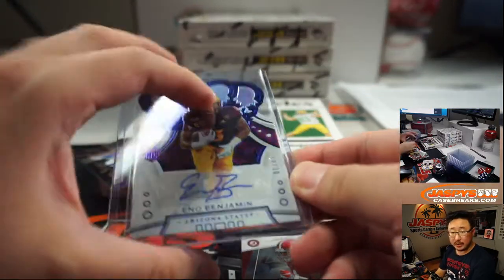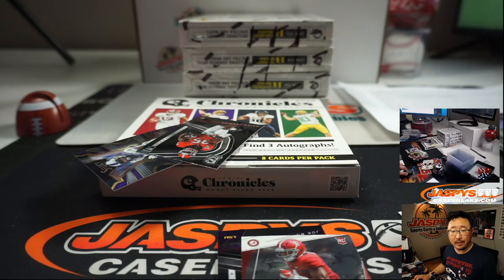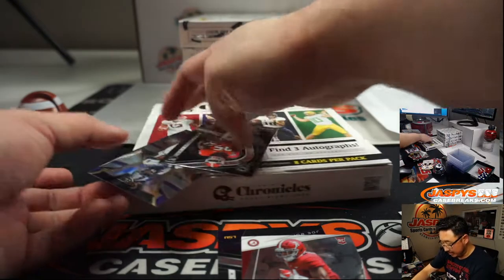All right, there's Eno Benjamin, Arizona State. That's going to be for... Where's Arizona State on my list? I see Arizona. Oh, there we go. Rich, I knew it was next to the Oregon State team here. Rick Serrano with that one.